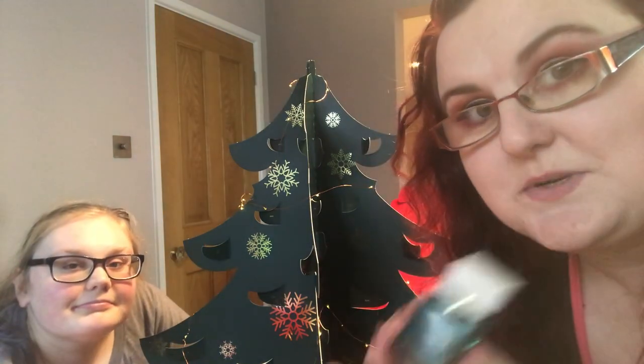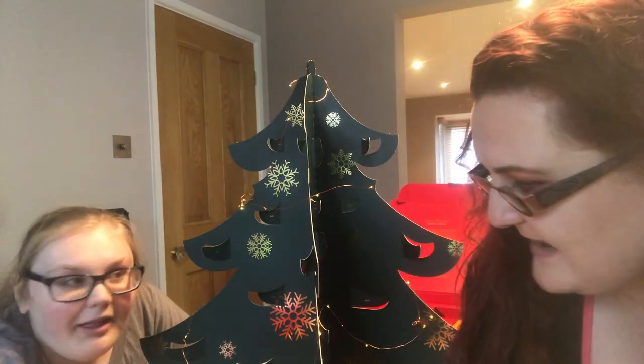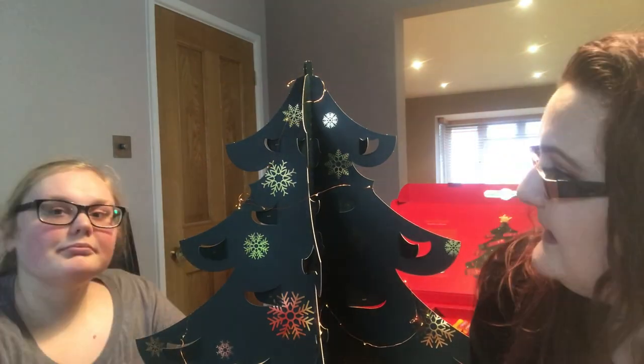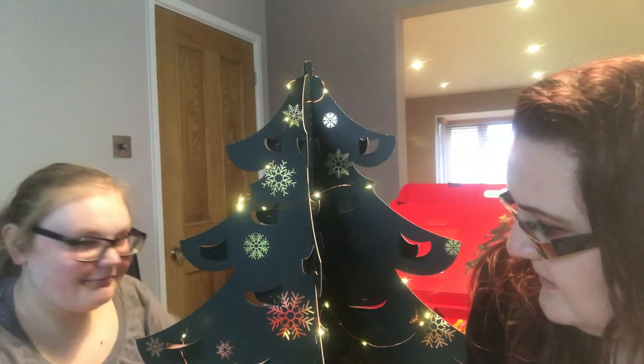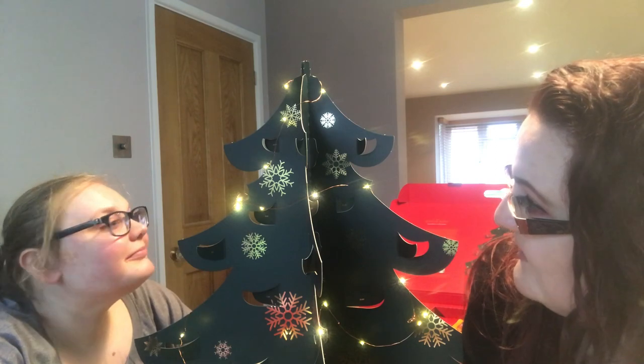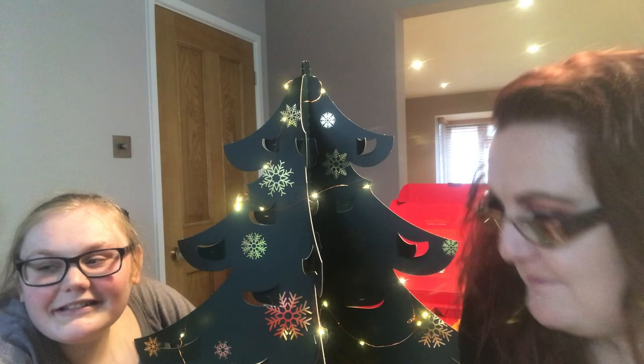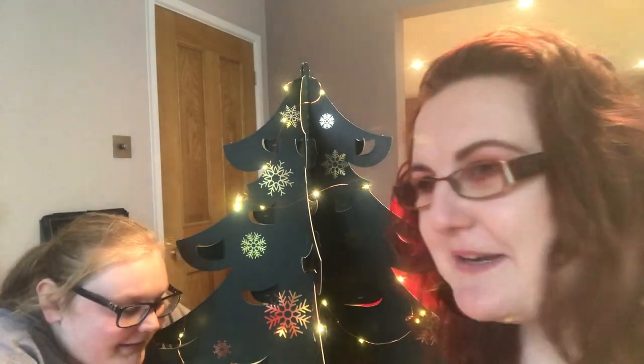So that was day 24 and the last day of this advent calendar. I really enjoyed this advent calendar. It's kind of like a newish brand for me. I do normally get them in subscription boxes, but I haven't got any of these, so that's quite good. And our tree looks lonely now. All it's got is its lights. Looks very lonely. It'll be going back down in a minute anyway, so it's fine.